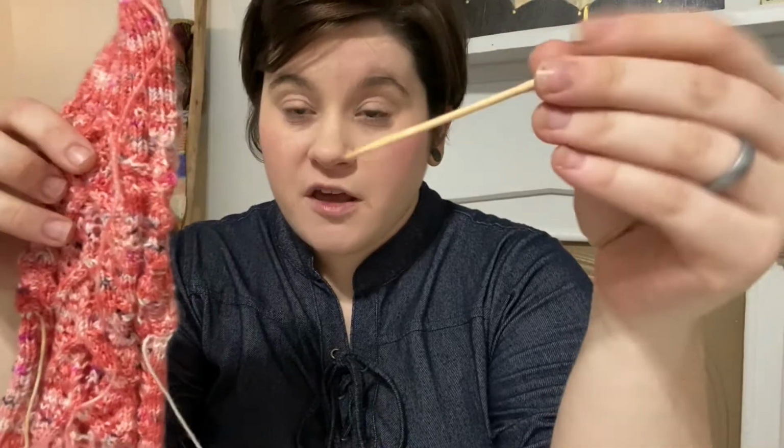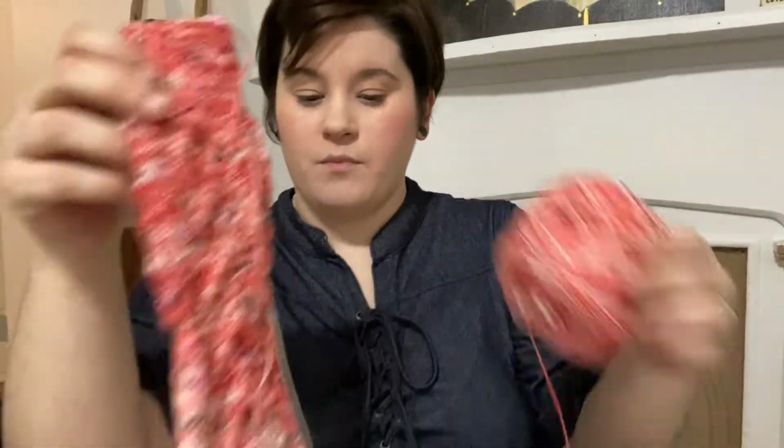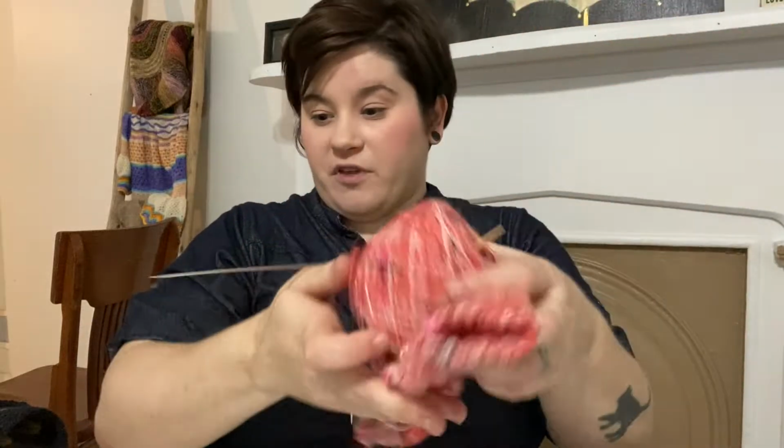I am actually using a cable needle. I'm finding that I'm a little bit faster using the cable needle with these cables. So that's what I'm using. So that's been really fun.